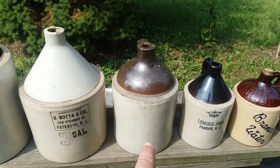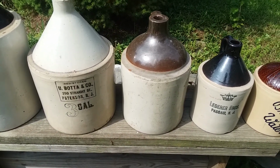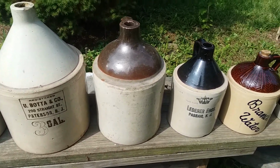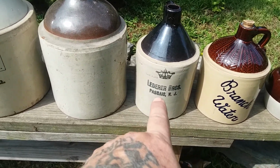This one here was one that I dug. There are no markings on it. I'm putting it at about a 2 to 2.5 gallon. It's not marked at all. Then the Lederer Brothers from Passaic, Robinson Ransbottom, 1 gallon.